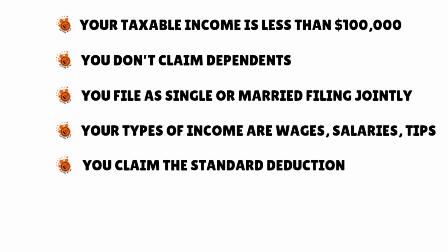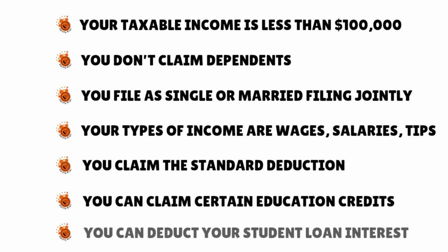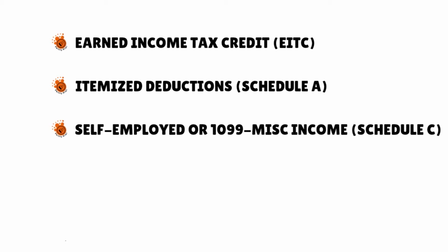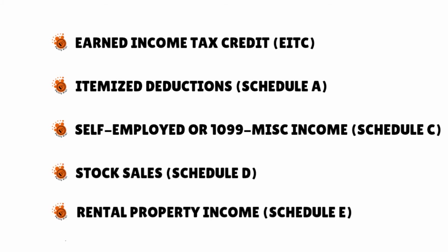You claim the standard deduction. You can claim certain education credits. You can deduct your student loan interest. Example tax situations not covered with TaxSlayer Simply Free include the earned income tax credit. If you itemize deductions, for example if you use Schedule A, you don't qualify for the free version. If you're self-employed or have 1099 miscellaneous income. If you have stock sales, that's a Schedule D. Or if you have rental property income, Schedule E.